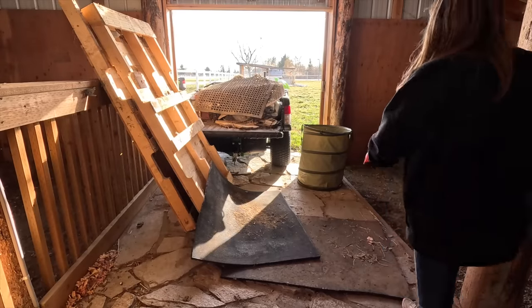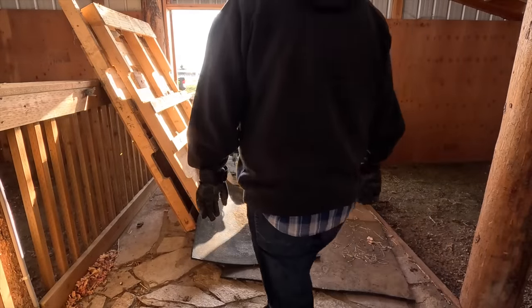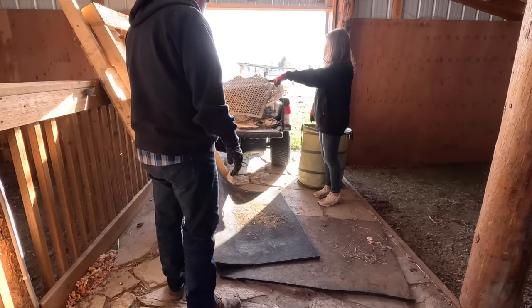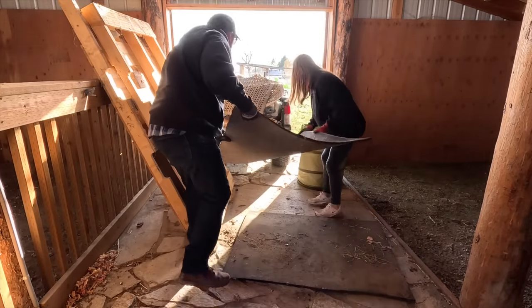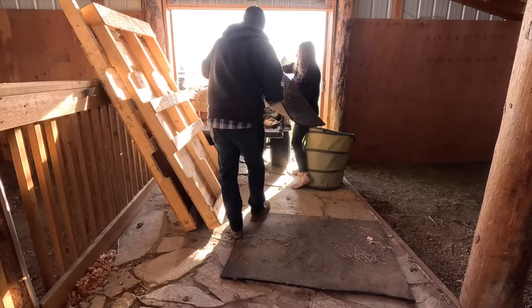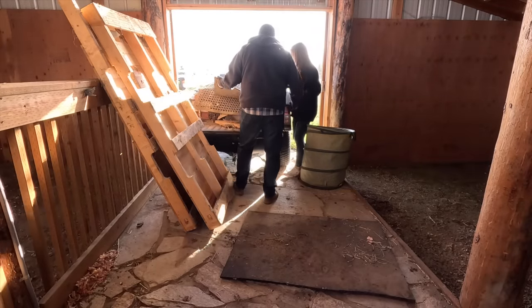These mats are surprisingly heavy. What I'd like to do is set them gently on top. Okay. And then clean them or? No, I'm just going to toss them. And then pallets. I tried to lift this one myself. That's awkward and it's gross.